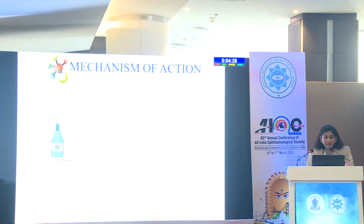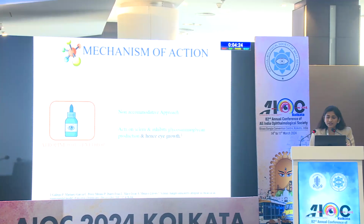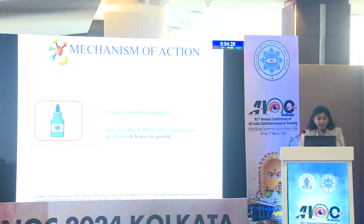As we all know, the prevalence of myopia is increasing year after year, and it is predicted that the prevalence of myopia will increase to up to 48% in the year 2050. There are various methods for slowing down myopia progression. The most commonly used is the low-dose atropine eye drop 0.01%, which acts on the sclera and inhibits glycosaminoglycan production and therefore eye growth.